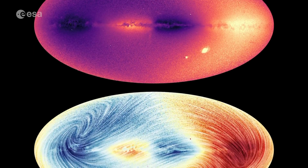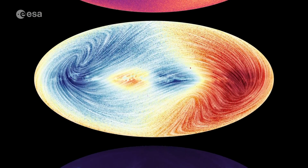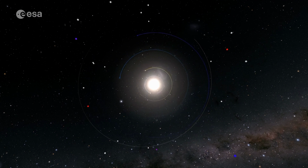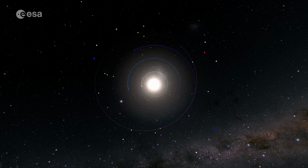With this new data release, Gaia is once more proving its worth, helping us to understand our galaxy and pointing out new areas for scientists to research. The Gaia data is, I would say, a silent revolution, because now you get information about the stars for hundreds of millions of stars that no one could have dreamed of before.